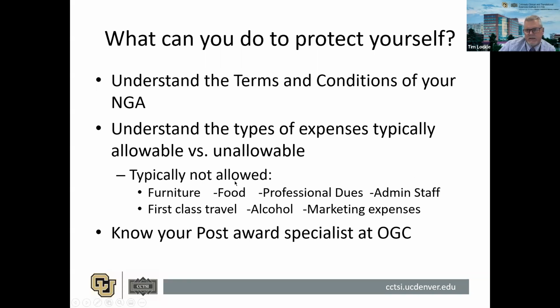Food is very sensitive. If at all possible, just avoid spending on food. You definitely can't buy lunch for your lab staff while you're having your monthly lab meeting. That's just absolutely not allowable. Does your research involve work in the community where you're meeting with community members, you're having meetings that are part of your funded activities? Do you want to provide refreshments? Yes, that's allowable. You can typically do it. But in that circumstance, this is where you've got to have your documentation.